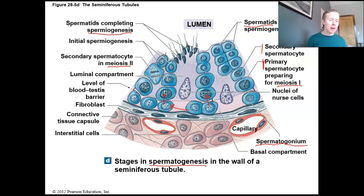The mature cells that are differentiated, right? Notice now these look totally different. They're really specialized and they're filling that final role. And we'll look at basically what happens here. There are other cells that are involved in this process.